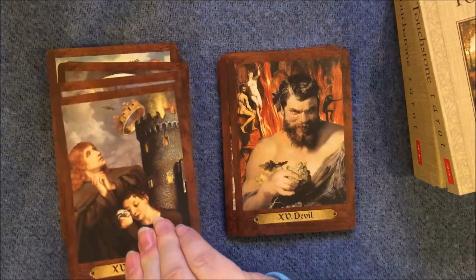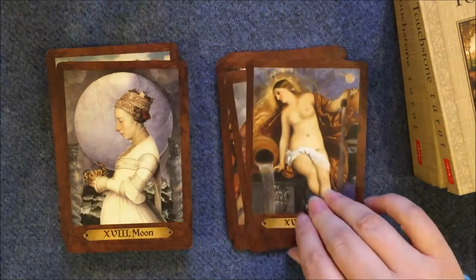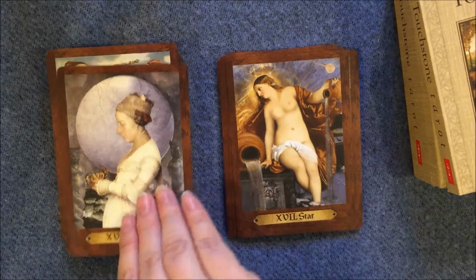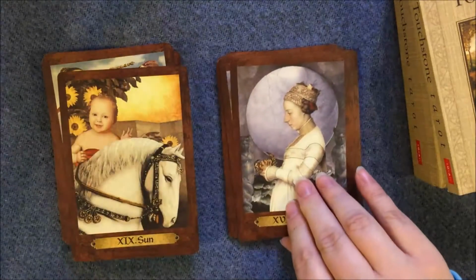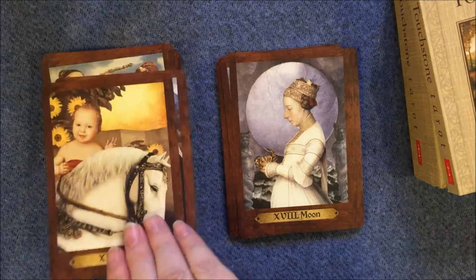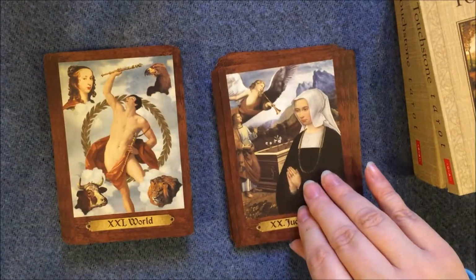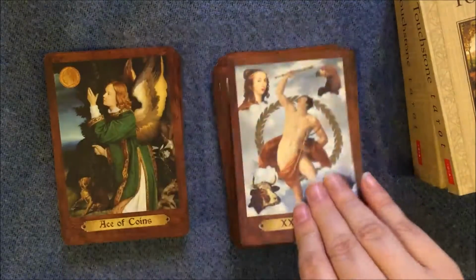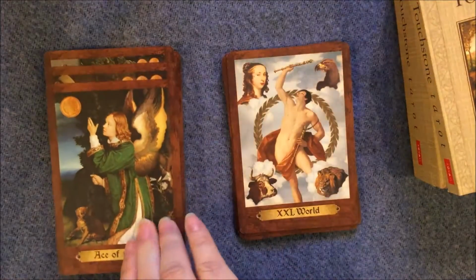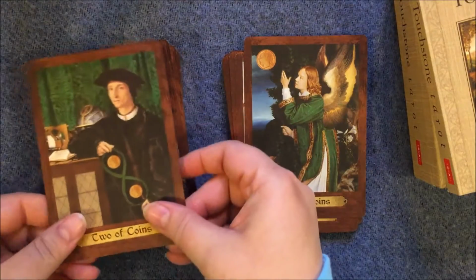Tower. Star. Oh, I love the moon. Here, I've stuck a little bit together. The sun. Yeah, we got a baby on a horse. Judgment. And the World. We have the Ace of Coins. Two of Coins.